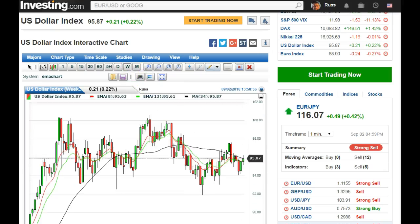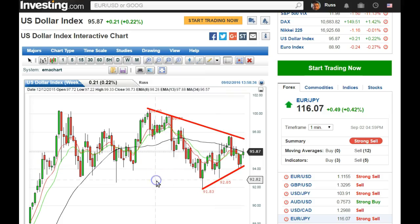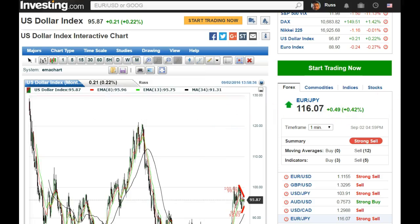Let's see where the emphasis is on a weekly. We got that trading pattern still here and here. So it looks pretty nice. And the daily is emphasizing bullishness. So let's be careful out there for the month.